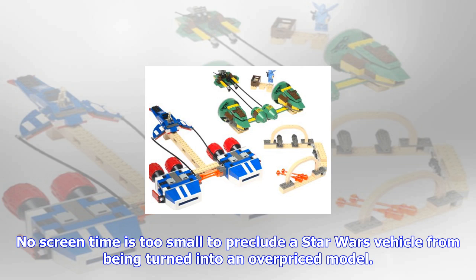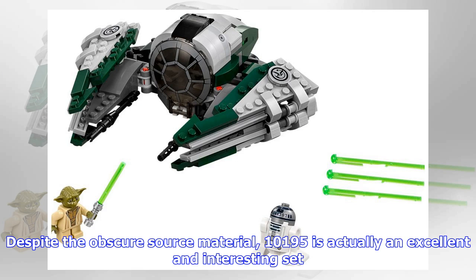A truly staggering model in terms of size, 10221 still remains atop many AFOLs' wanted lists years after it was discontinued. 10195 Republic Dropship with AT-OT Walker, 2009.